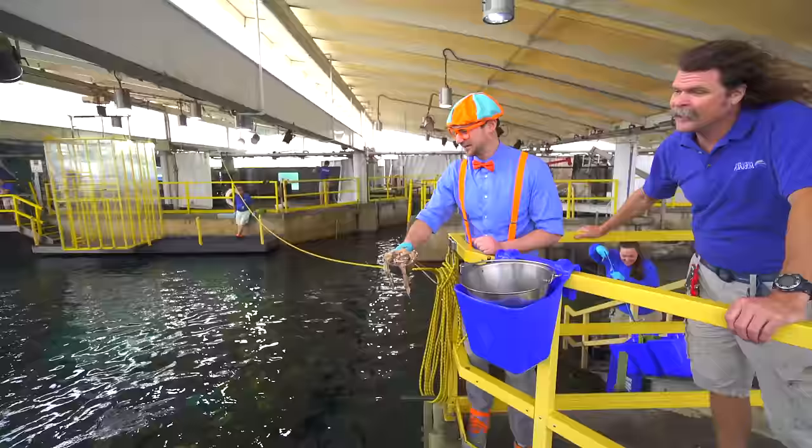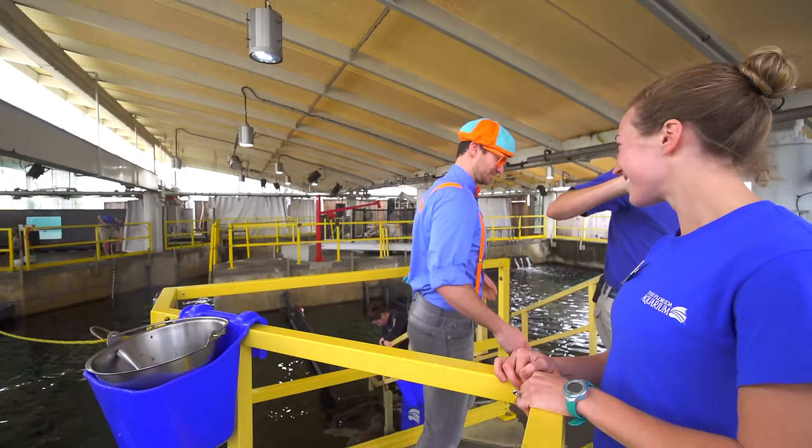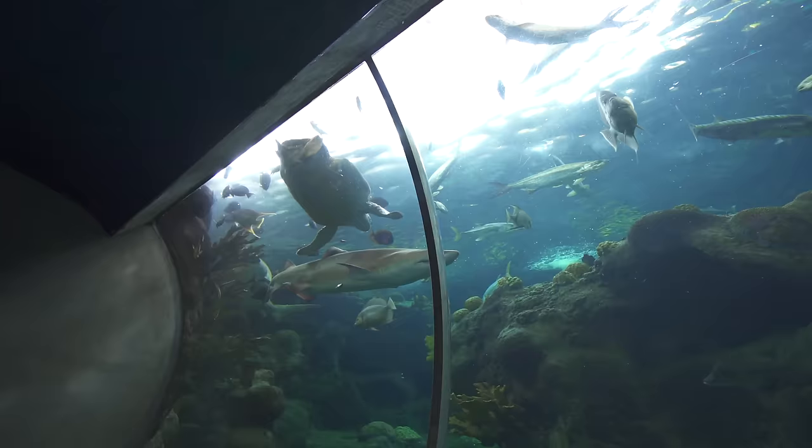Hey, Blippi, you're doing a great job. Now let's go down below and see what it looks like to be a fish underwater watching all that food come down. Okay, ready? Let's go. After feeding all of the sea creatures from above the aquarium, Eric took me back down below so we could watch all of the sea creatures eat all of the food I just fed them.